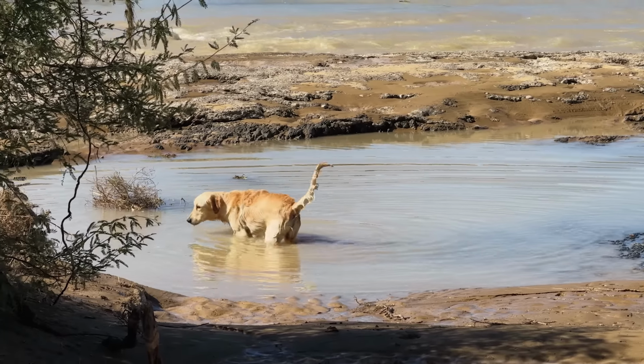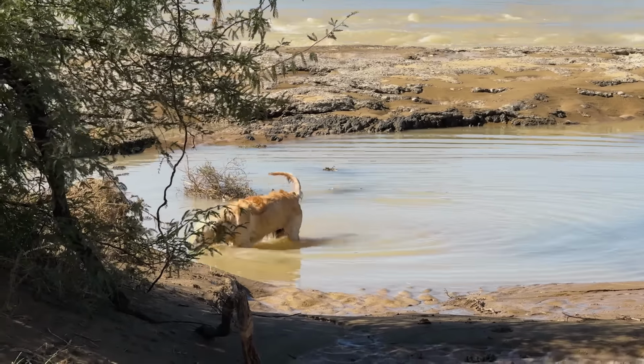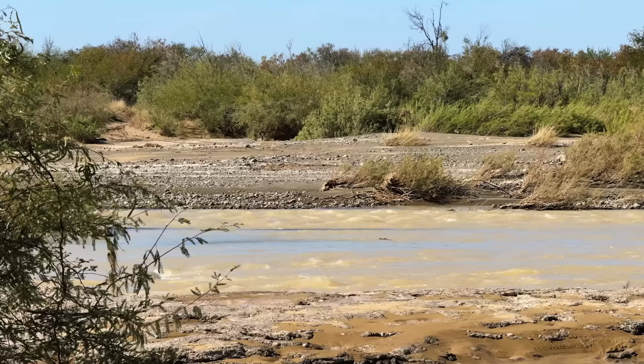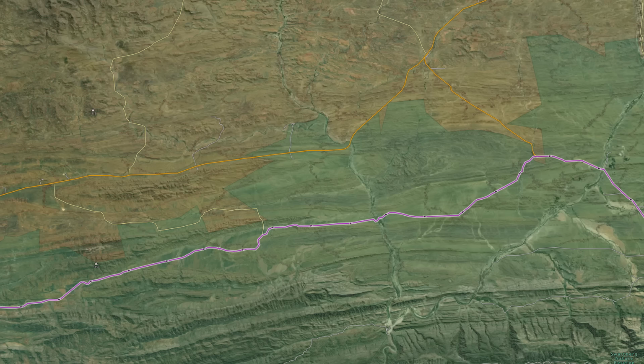But that's the way it is, and you have to take these risks sometimes and we just have to work around it. Probably means another late night at camp, but yeah, nothing we can do about it, so let's make the most of it. Here's some context.